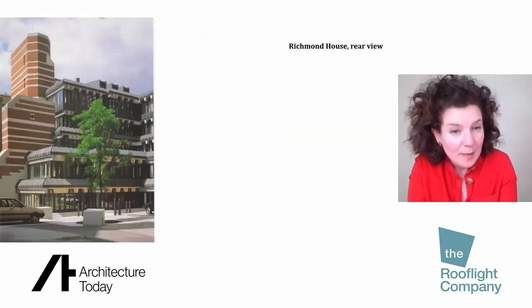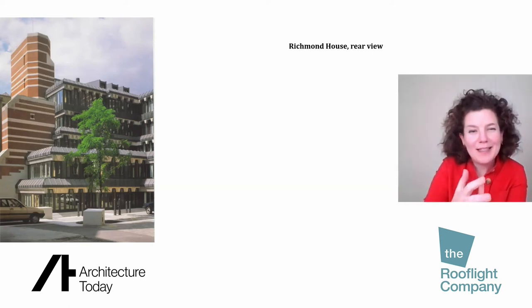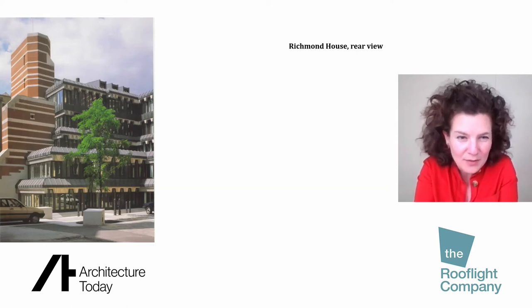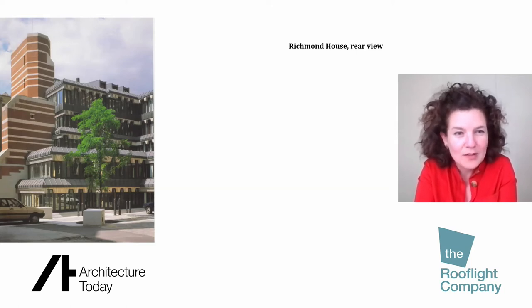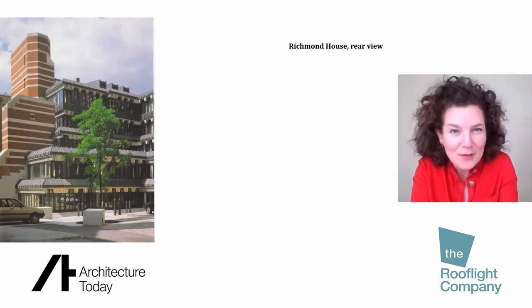This is a view of the rear of the building. This is not often seen because it's not open to the public, but this view shows a really fantastic facade in my view. It's a beautiful ziggurat, glass and bronze, and a really exciting treatment for what is the rear facade of a building.